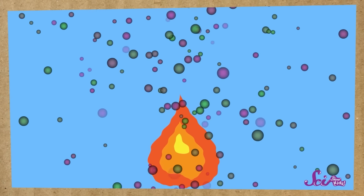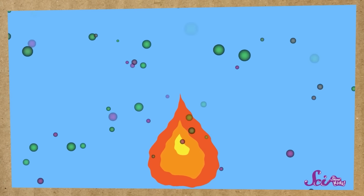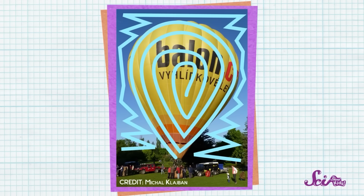But you know what's fun about molecules? When they heat up, they start to move differently. That's right. When something gets warm, the molecules that it's made of start to move around faster, bouncing around and spreading out. And that's the important part. They spread out. So let's think about how that would happen in a hot air balloon. When the balloon is on the ground and ready to go, it has some air inside it. And that air is the same temperature as the air outside of the balloon. So the air molecules are all moving around at the same speed and are just as far apart from each other, both inside and outside of the balloon.